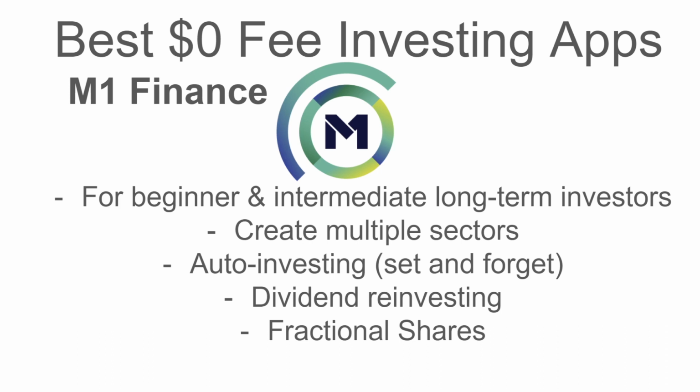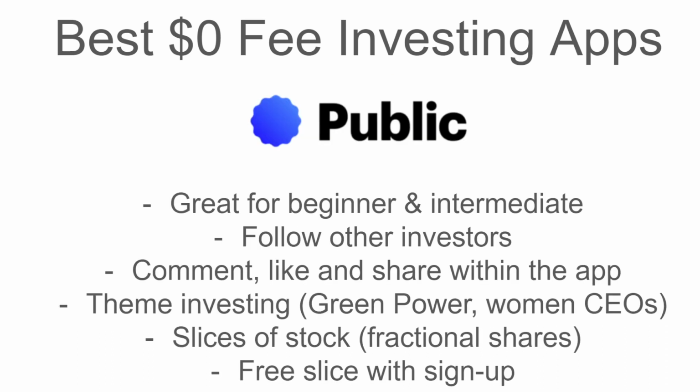Now, it is also great for dividend reinvesting, which means that if companies are paying you dividends, that money will get reinvested back into the actual account, which is fantastic. Now, probably my favorite thing when it comes to investing overall is fractional shares, and M1 Finance has this available. Effectively, what it means is you can buy stocks at a much smaller dollar amount instead of the overall stock price.